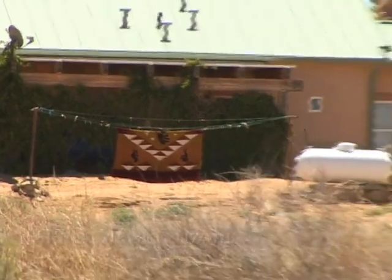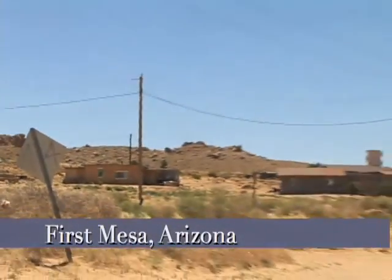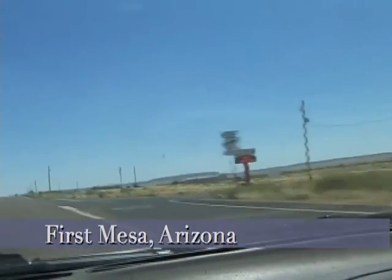Walpi, the village we were just at, is actually on top of the First Mesa. But this little village down at the bottom is called First Mesa.